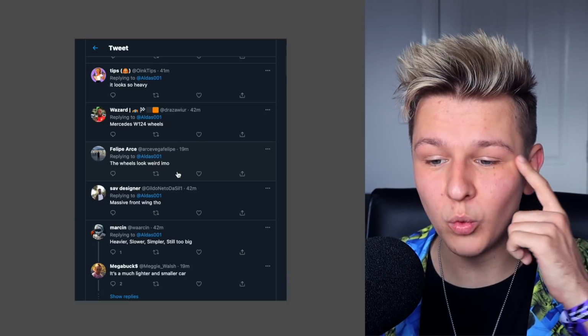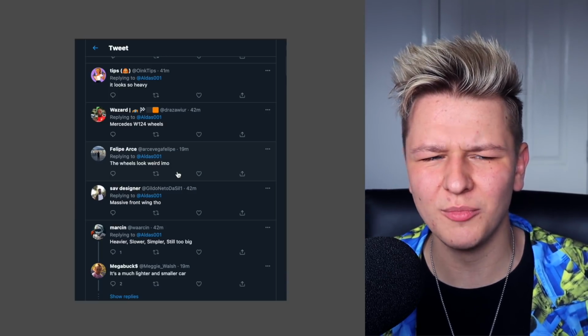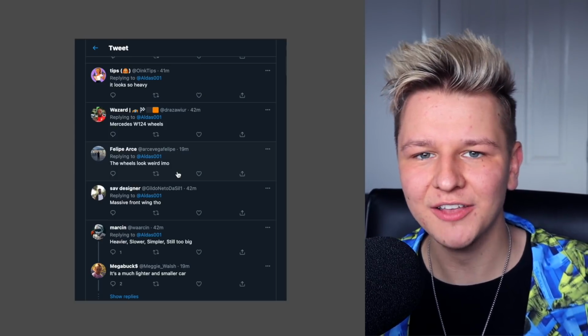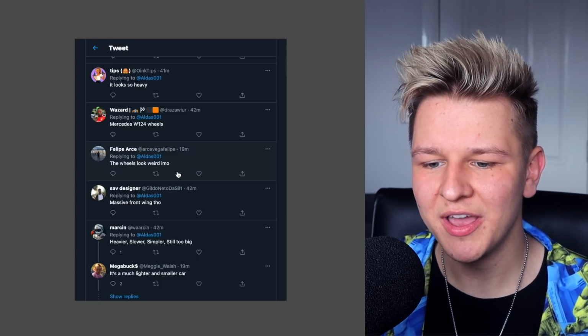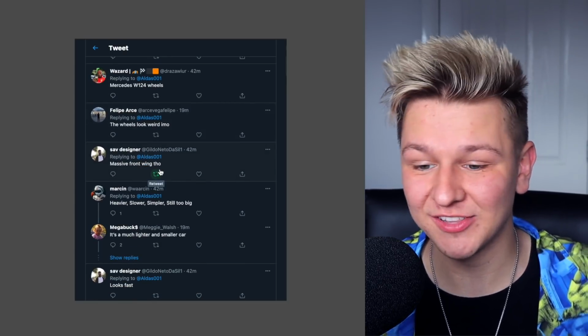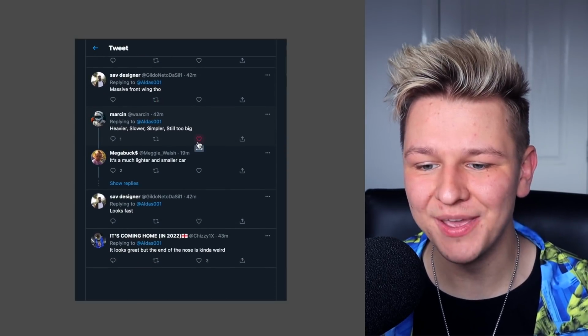The wheels look weird in my opinion, says Felipe. I definitely understand that. It's going to be quite interesting to get used to. They're a lot sleeker, almost like Brawn 2009 vibes. They're not quite the multi-spoke wheels that we're used to. Massive front wing, says Sav Designer. Yeah, definitely. That was the thing that popped out to me as well. Heavier, slower, simpler, still too big, says Martin.